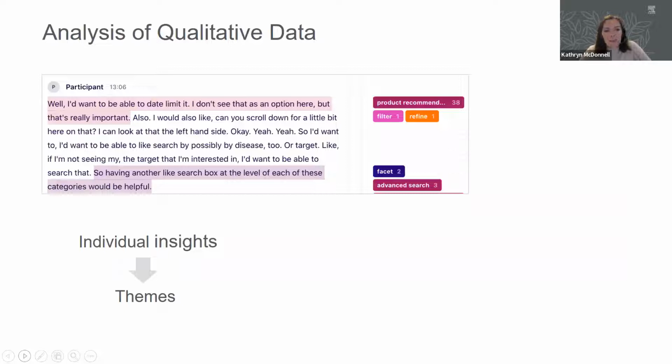Because we can't count qualitative data in the same way, we analyze it differently. So for contextual interviews, for example, we would take the transcripts or our notes and we'd highlight and pull out interesting insights and group these insights with others to make overall themes. Then we can present conclusions and make recommendations as part of the product development process.